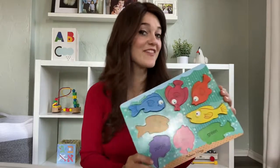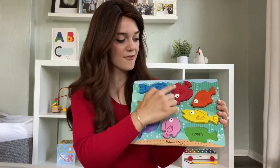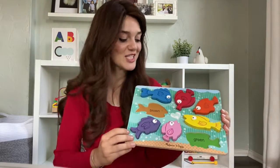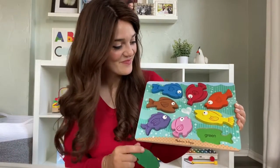Swimming, swimming, swimming in the sea. That big old shark will never catch me. Four little fishies swimming in the sea. Along came another one, and then there were five. Along came another one, and then there were six. Six little fishies swimming in the sea. Along came another one, and then there were seven. Swimming, swimming, swimming in the sea. That big old shark will never catch me.